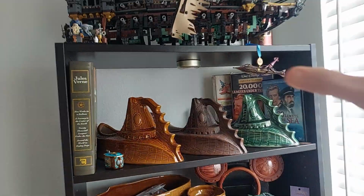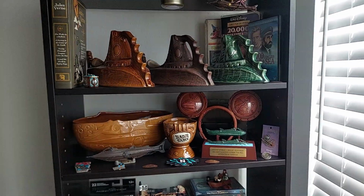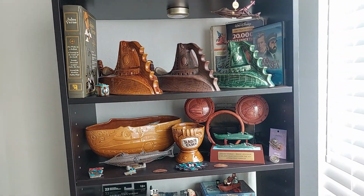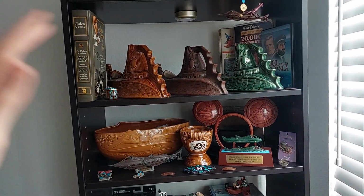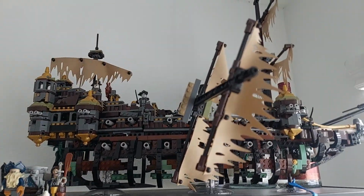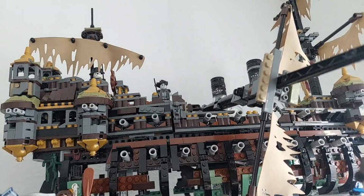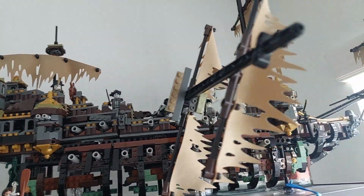I'm going to jump into it here with one of the bigger pieces of the collection right behind me. So let's turn around here. This shelf encompasses, not everything, I guess, but a lot of things Pirates of the Caribbean and 20,000 Leagues Under the Sea. Starting up at the top, back in 2017, to coincide with the release of Dead Men Tell No Tales, is the Lego Silent Mary.